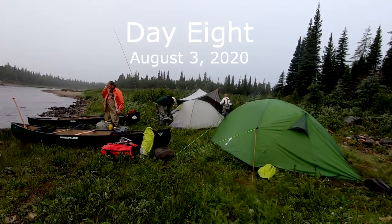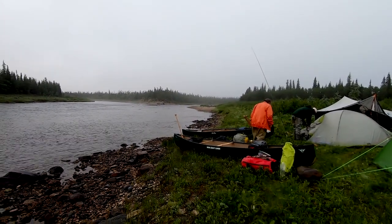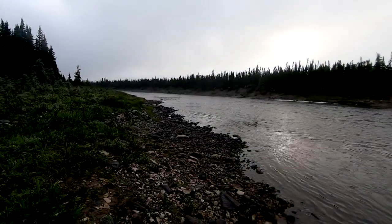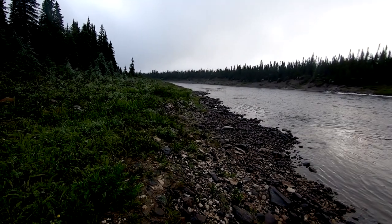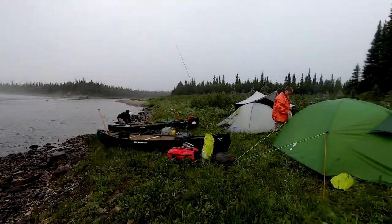Packing up, getting ready to go. We'll probably fish a little bit because we're at the confluence of the Sutton River and the Aquatuck River. As you can see, the terrain has changed quite a bit into a lot of rock now. The trees are starting to get stunted. Good campsite though.